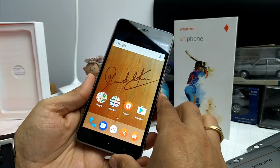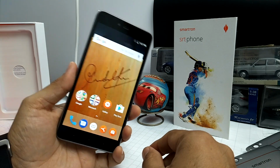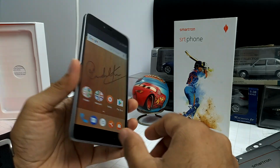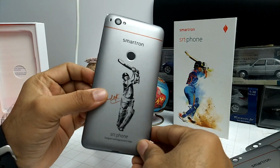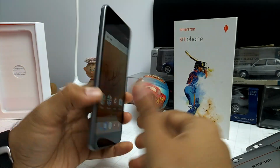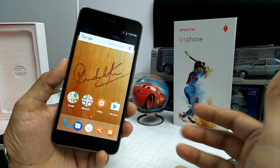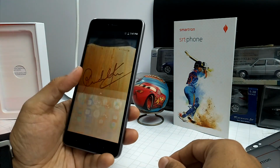It comes with the latest Android software and gives you good value for money at the price that you're paying for this phone. And as an added bonus, if you are a fan of Sachin Tendulkar, this phone should appeal to you even more than a normal guy who is not so much into cricket like me. That's all we have on this video.